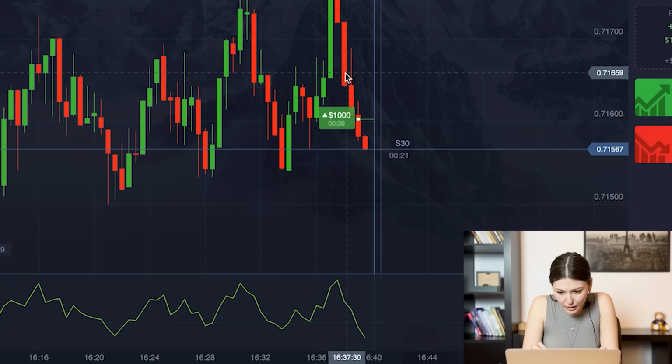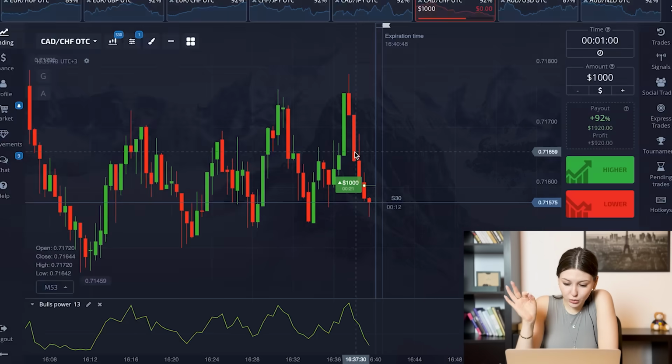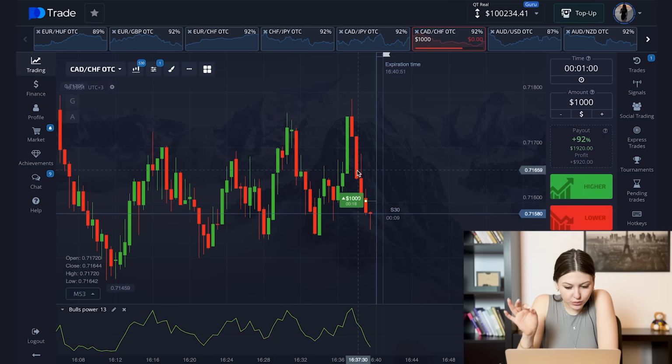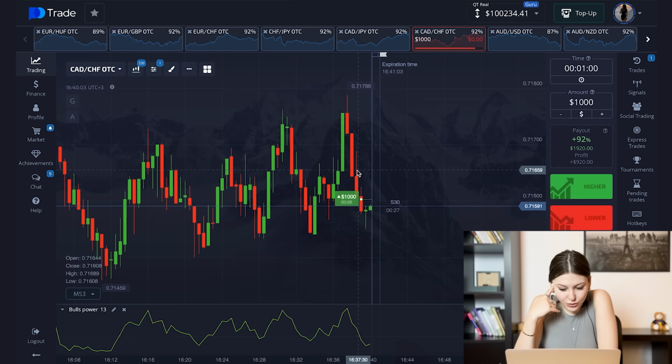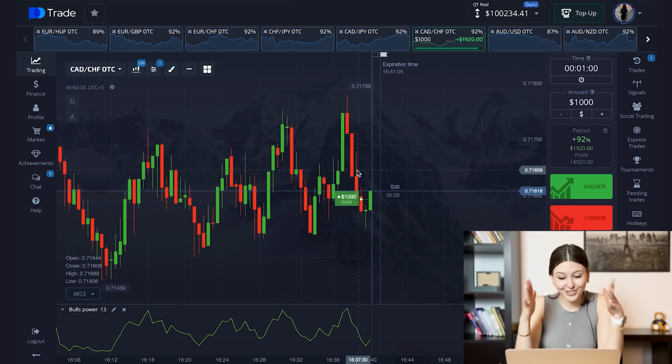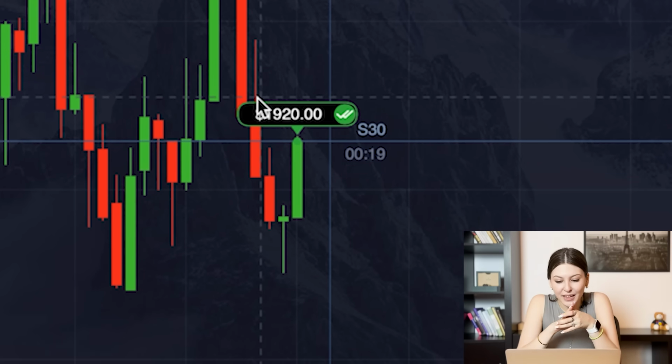We can see on the Bulls Power that we have buyers and they are trying to put the price upwards, but could they? That is the question. So let's see and let's wait, because we have really strong curves right here, and it's very strange how it's gonna work right here. I don't really know. Just a few seconds, and oh my god, guys, do you see it? Just a few seconds, guys, and we earned $1,000. That is amazing. Just a few seconds and it changed all the way of the curves. So I think that is just amazing.